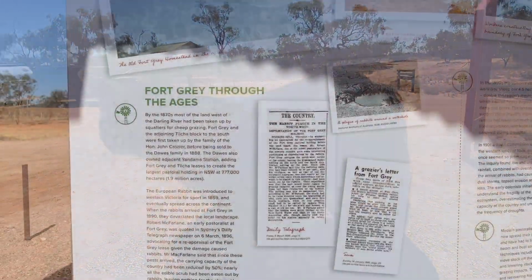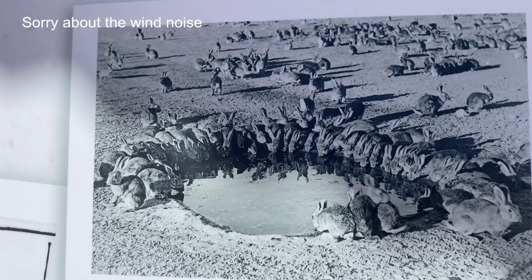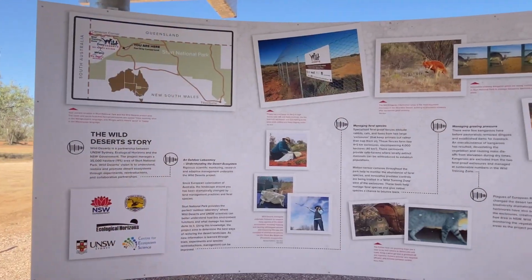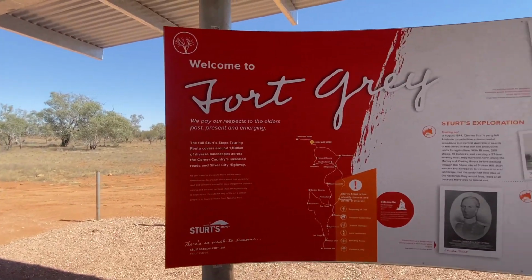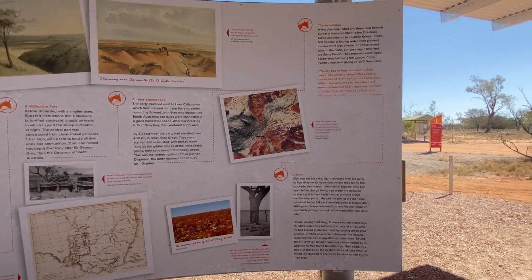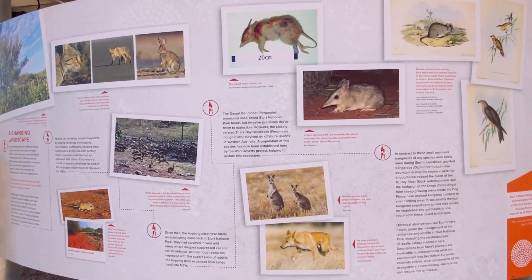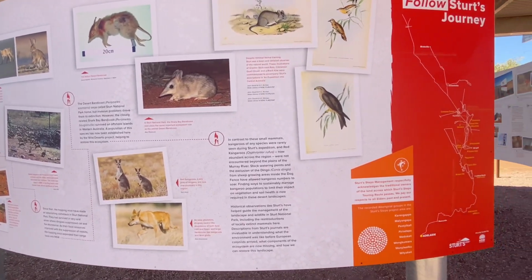It's quite large though. Has a lot of information boards about the history of Fort Grey. Look at this photo. Those rabbits. It talks about rabbit plague in the northwest and has an Indigenous cultural awareness board as well. Fort Grey falls within the wild deserts region, and as such there's a lot of scientific exploration going on here about the stability of the desert system and the population of fauna and flora. There were many species here in Sturt's time that unfortunately now are extinct due to introduced foxes, cats and rabbit populations.